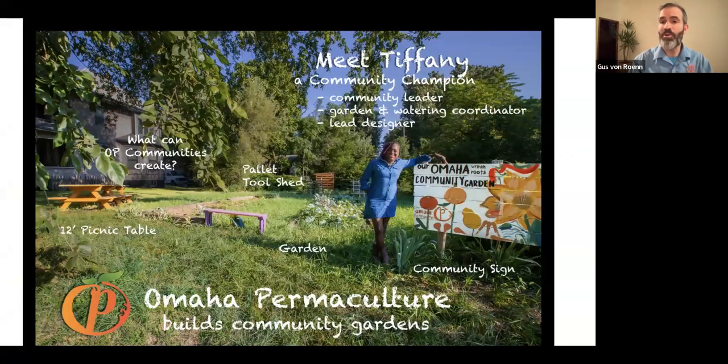Here is an example of what we do with our community gardens, and you can see the infrastructure. There's a community garden sign, picnic table, and a pallet tool shed there in the background. But ultimately, most importantly, we're trying to find and hook up with the community champions of the neighborhood, people that are a community leader. They're coordinating the garden and watering schedule, and then they're also the lead designer. So they need to maintain it, and they also keep everybody working in the garden.